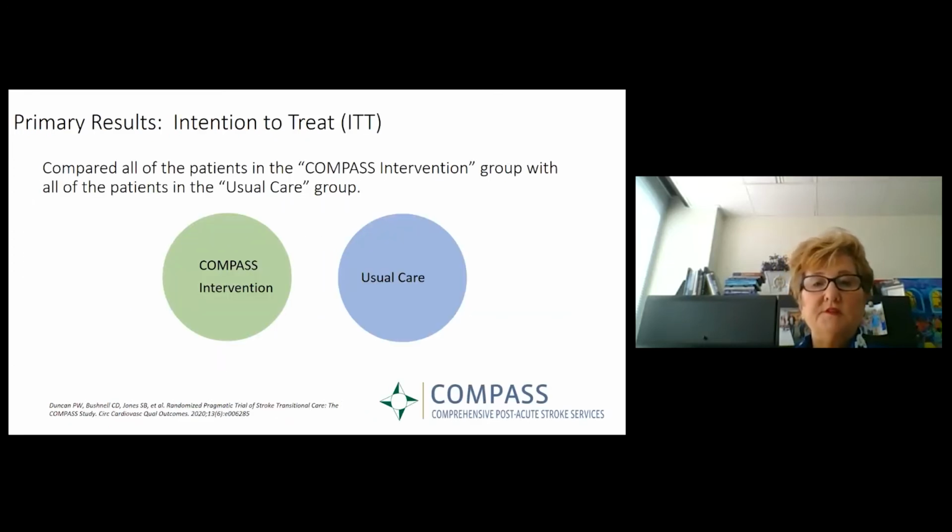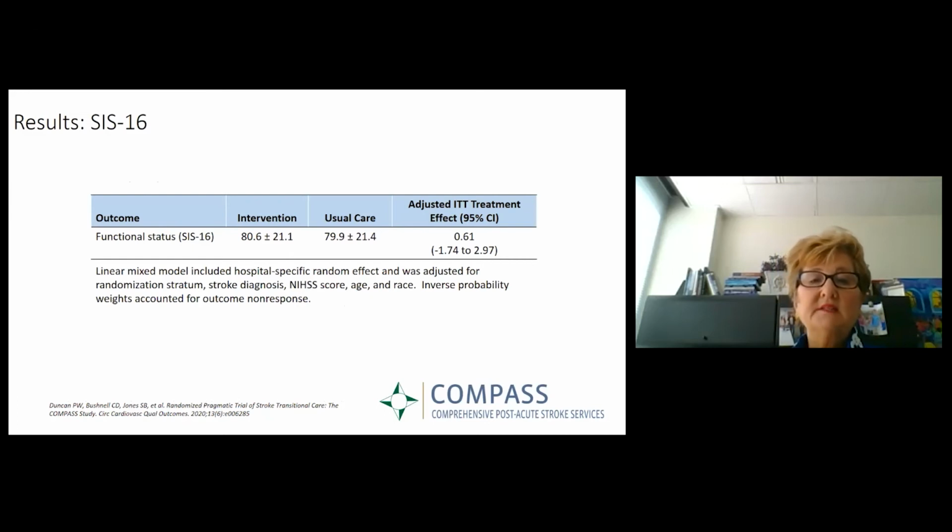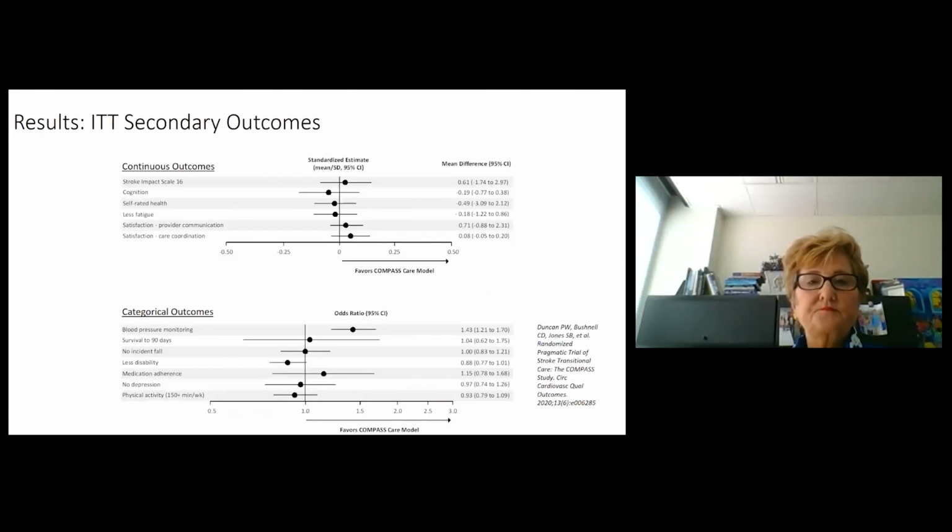So what were our results? In the intention to treat analysis, remember, only 35% of the patients got the intervention, but we still had to count them as having gotten the intervention in our analysis compared to usual care. There basically was no difference in the stroke impact scale or the functional status. There was about a 1.1 difference, but it was not statistically significant.